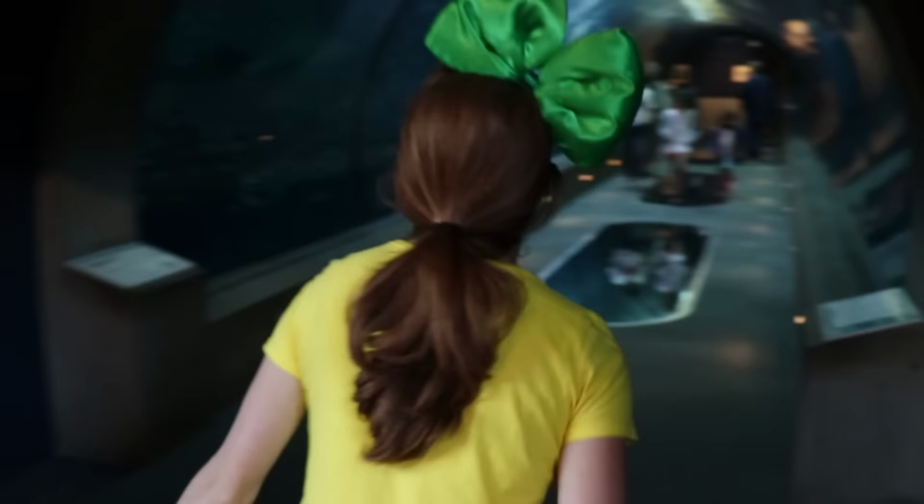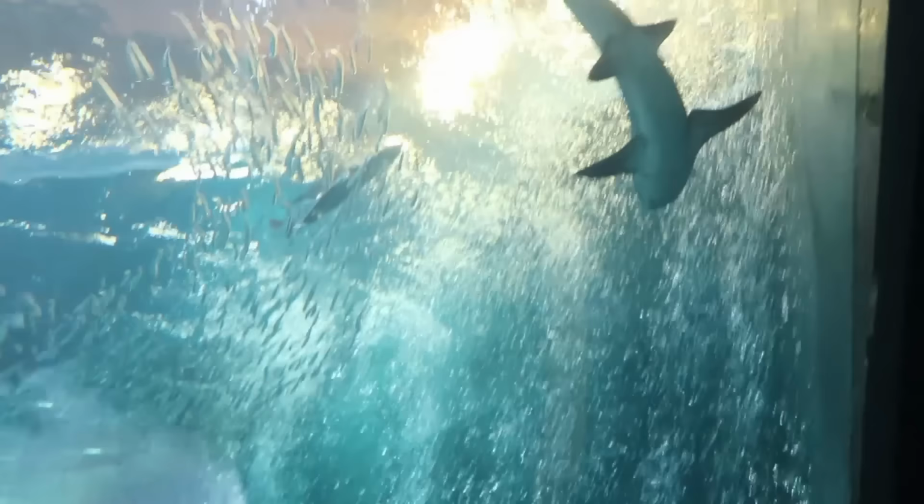Are you guys ready? We're gonna go in the underwater open sea tunnel. Whoa, there's a shark! Wow, it has spots all over it.